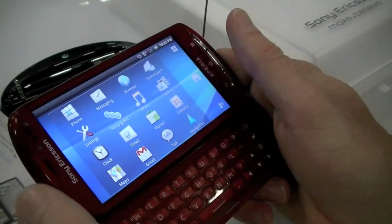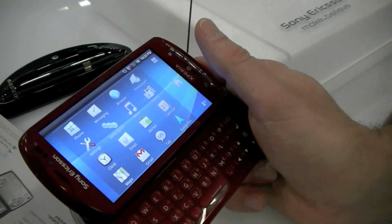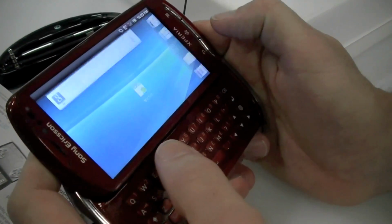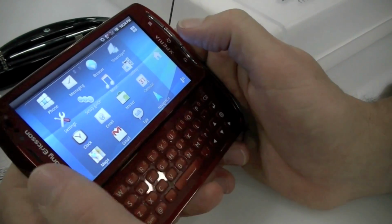Exactly. So for me, I like to go alphabetical. That's my preferred. But maybe you want to drag all of your entertainment apps together, or your work-based apps together, or something like that. Another thing that's really good to do is create folders by dragging them on top of each other.